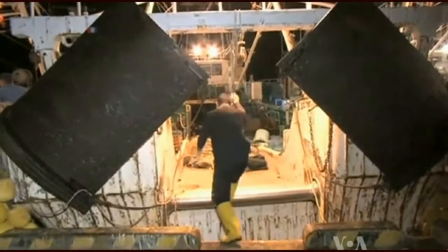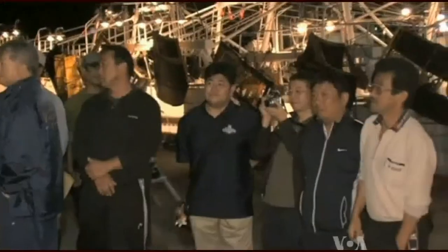Around 95% of the catch is discarded. Many fishermen are concerned about the future of their livelihood. We are worried whether or not we can actually sell the fish.